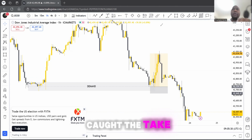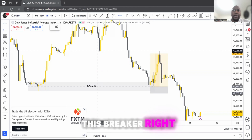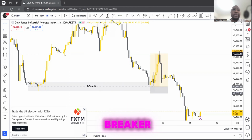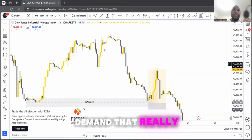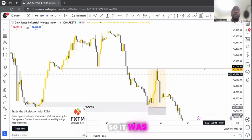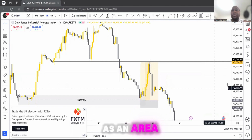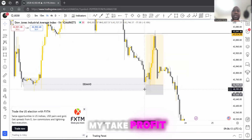So of course, the take profit that I set over here, you can see I was targeting this breaker right here. The market actually did pull back into that breaker. I did see that breaker is the same level that was created over this demand that really did facilitate that push to the upside. The market broke it, making it a fair value breaker. So it was a very good, strong zone that I identified on the market as an area that I want to get out. And this, of course, alongside with my take profit and my stop loss.